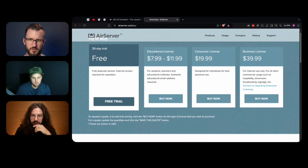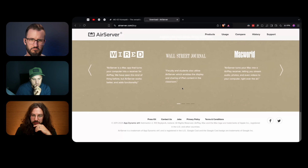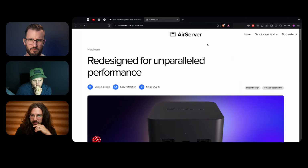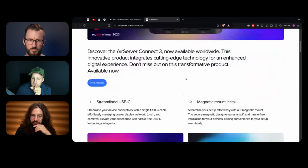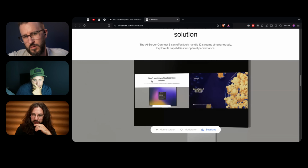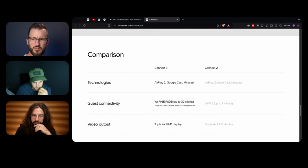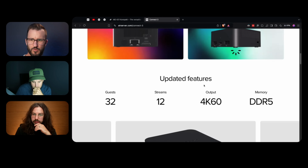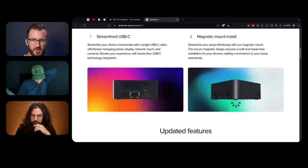Good question, because there's the license, but the device itself, maybe it just runs the software. See products, Connect 3. Oh, is it $933? So not cheap. Okay. It's an Intel NUC, it looks like, that runs the app. It's universal? It's not just iOS or iPadOS. It's also Windows and Android, it does AirPlay, Google Cast, that's cool.